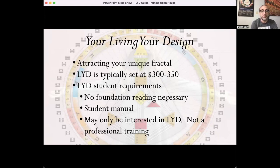There's a student manual you can get. In the States, you can order it from Human Design America, and over in Europe you can order it from Human Design UK. Otherwise, there's PDFs available, which I can happily share with you. Some people who come to your LYD course may be coming just for fortification past their foundation reading, or they may just want to learn some of the basics of human design.